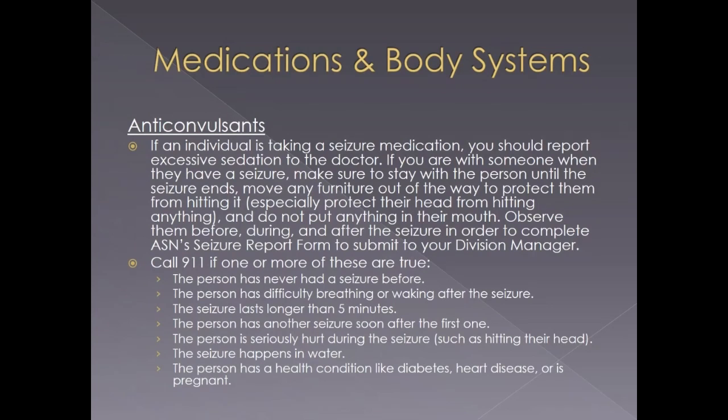Anticonvulsants. If an individual is taking a seizure medication, you should report excessive sedation to the doctor. If you are with someone when they have a seizure, make sure to stay with the person until the seizure ends. Move any furniture out of the way to protect them from hitting it, especially protect their head from hitting anything, and do not put anything in their mouth.